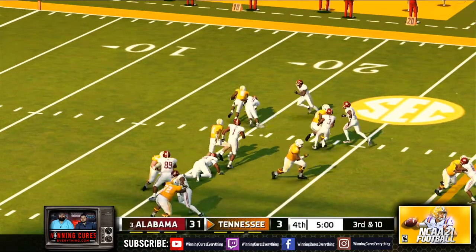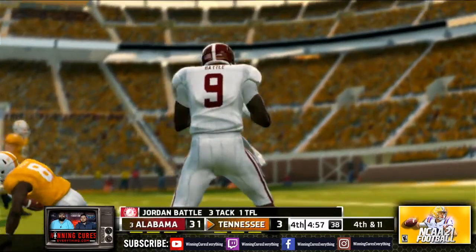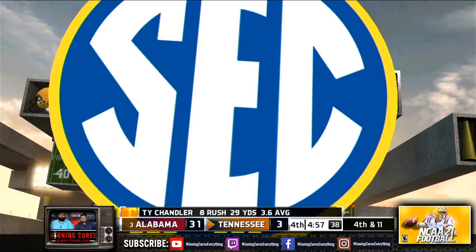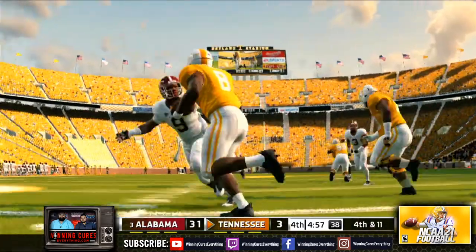It's the tailback. Tackled for a loss. So a running play on third and long nets them very little yardage. Now you can't do that when you're losing a ball game. Now's the time to take your shots downfield.